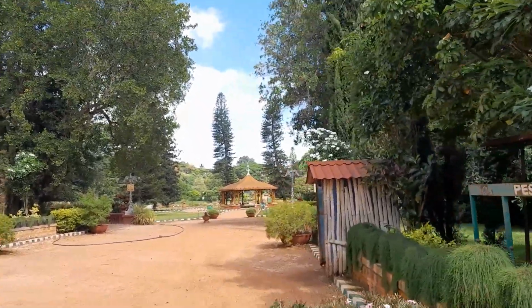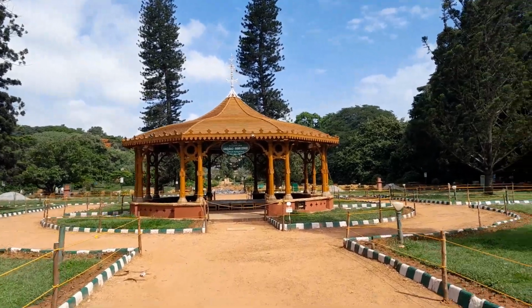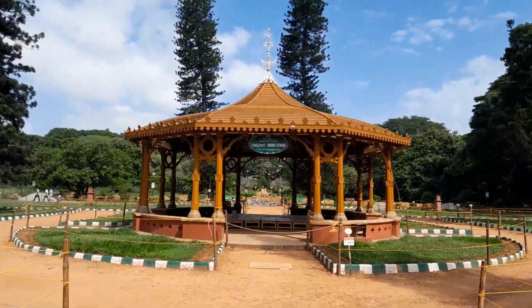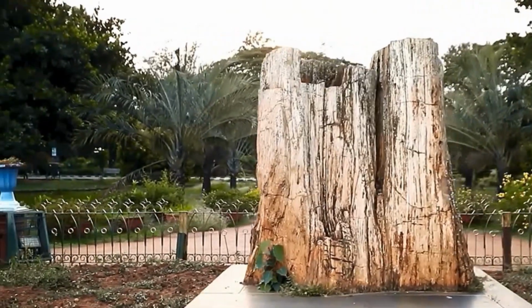The bandstand in Lalbagh is very famous. Next to the bandstand, there is a petrified tree kept, which is a tree fossil that is another attraction of Lalbagh.